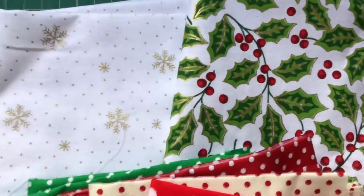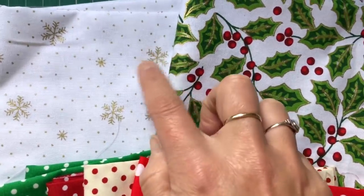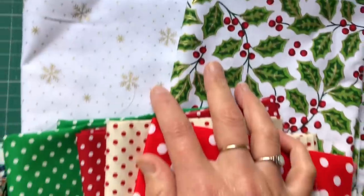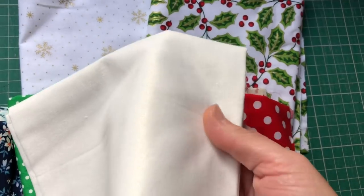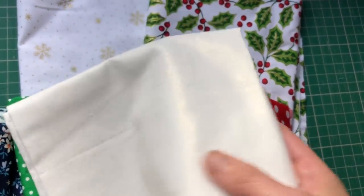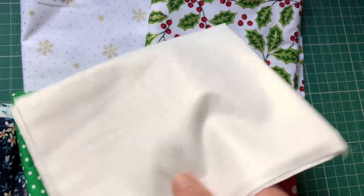These are some of the other Christmassy ones I've got. I love anything metallic. So these both have some metallic detail. And of course, I've got a good range of dots there as well. This is a new one. You can just see it's got a gold thread through it. It's got such a nice shimmer. I love that one as well.